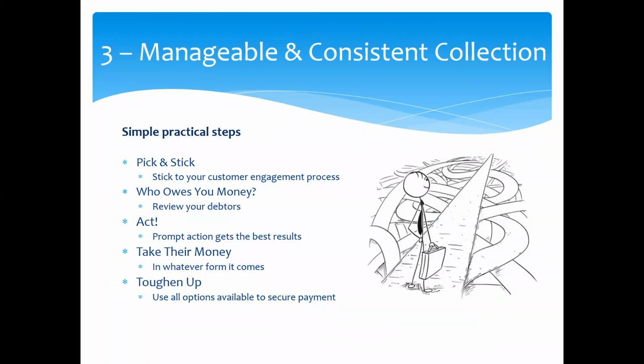So my number 1 tip really here is the one at the top, pick and stick. What do I mean by that? What I mean by that is have a customer engagement process, which we spoke about before, and then a formal legal engagement procedure where you're issuing the T's and C's, and then an invoicing process that works for your business.